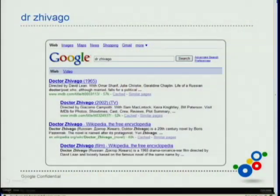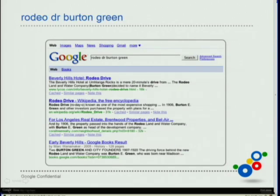So let me illustrate the kinds of things we've been doing with a series of examples. Here's a query from a user asking for Dr. Zhivago. And I think we're all quite sure that when the user typed Dr., they really meant doctor. And apparently the search results got the right interpretation, and we do in fact get the results about Dr. Zhivago. You're probably thinking, oh yeah, this is fairly straightforward. Dr. is always doctor. And you'd be right, except of course when it's not.